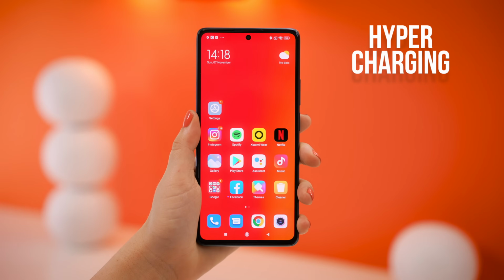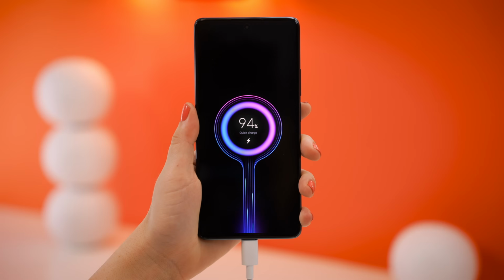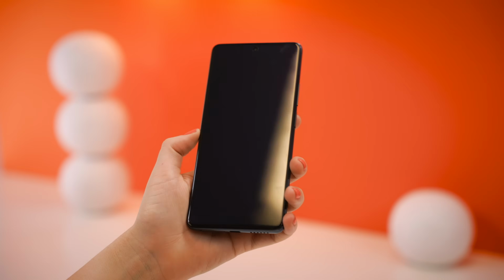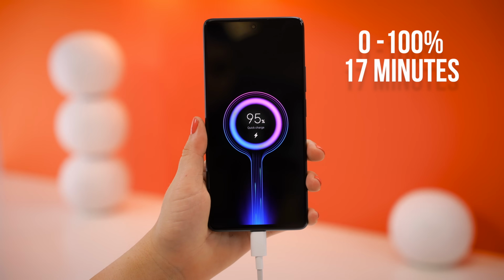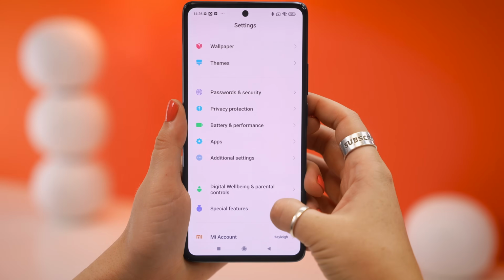Right off the bat, let's chat about the charging and battery, because this phone comes with a 120 watt charging brick and charges really fast. So if your phone is dead and out of juice and you plug it into the charging brick, it'll go from 0 to 100% charged in just 17 minutes. I have never come across a phone that is this powerful when it comes to the battery.